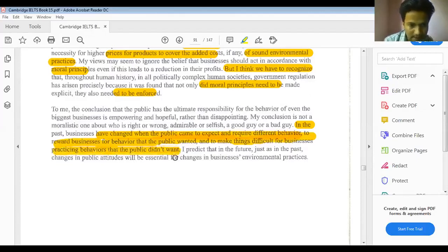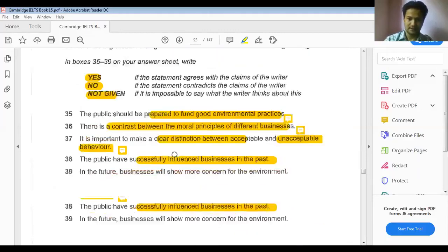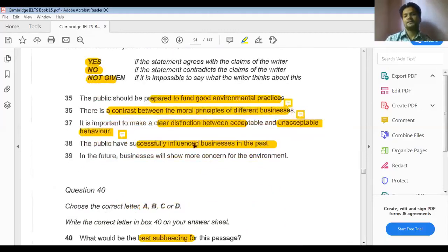Let's see, in the past, businesses have changed when the public came to accept and require different behavior to reward businesses for behavior that the public wanted and make things difficult for businesses. Okay, it gives the same meaning. Here means they became able. It says that the public have successfully, yeah, exactly. The answer is yes. Pretty fine.